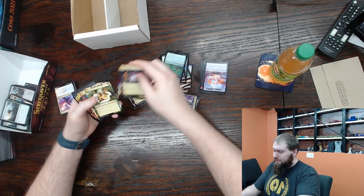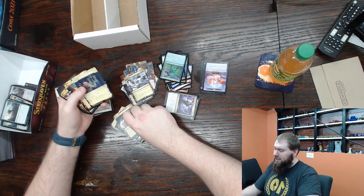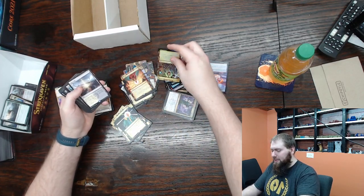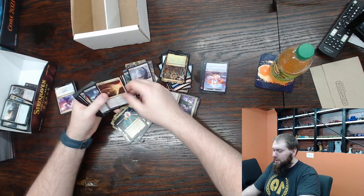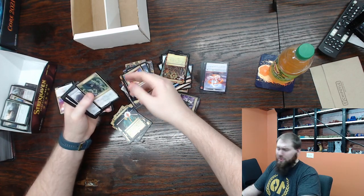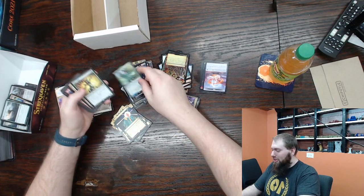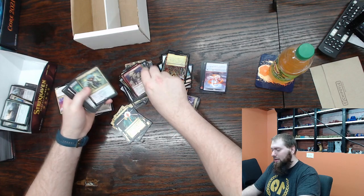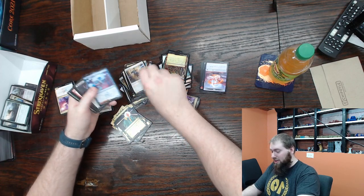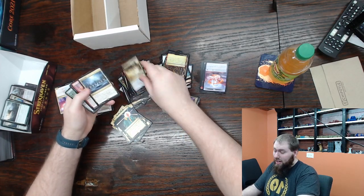But yeah, so the first thing I'm going to talk about today is opening the Strixhaven case. I'd opened a single box previously, and honestly, it was okay. It was pretty fun, but it was kind of a cluster cluck. I'm going to try not to swear. I didn't know how the packs were oriented or how they were laid out at all. I didn't know that the lesson cards were in the front, and that's what was messing everything up. So honestly, the first 20-30 minutes of the first box was me just being lost and confused. So I never actually published that box.